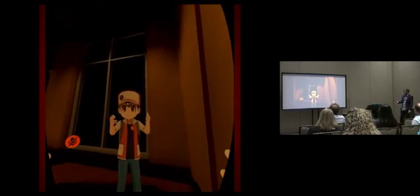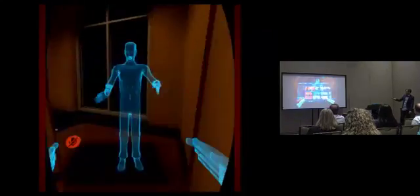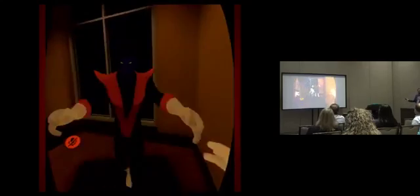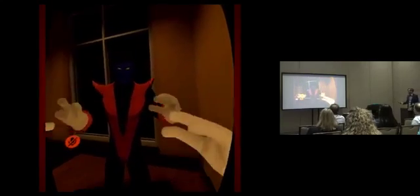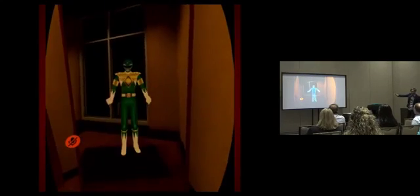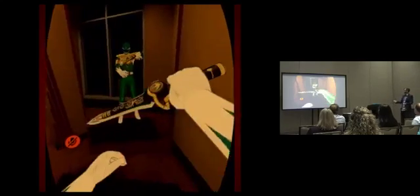This is the avatar selection screen. When I started, the first thing I made was superheroes from my childhood. So here I'm Nightcrawler. And I'm looking into a mirror so you can see what you look like when you move around. Now I'm Spider-Man. And you can also see my hands are gesturing. I can point and I can give a thumbs up. Okay, now I'm the Green Power Ranger.